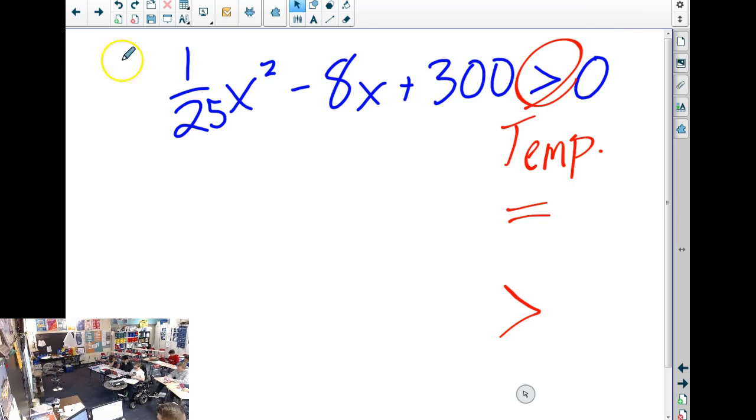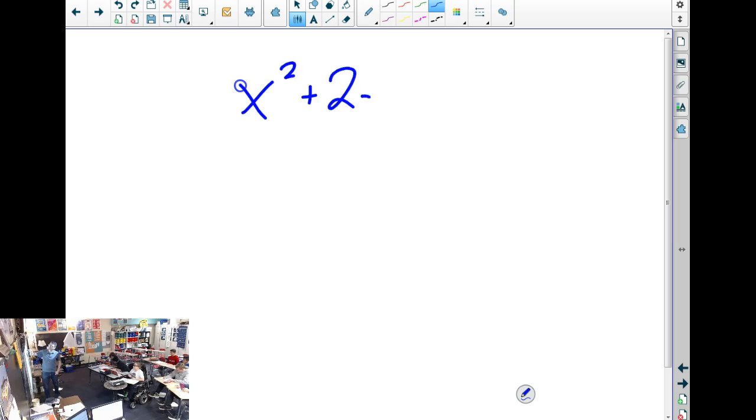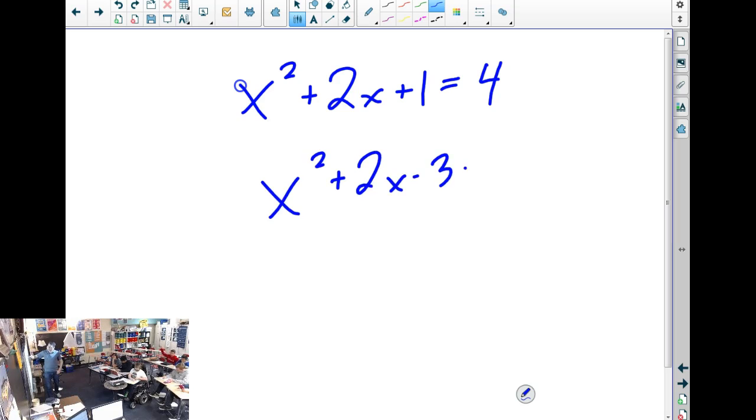Now, Nitin told us we should temporarily make this an equation, right? I think that was a yes. So then, what would we need to first do? Well, I guess get the 4 on the other side. Get the 4 on the other side. Sorry, equals 4. After I've moved the 4, I won't have that. So x squared plus 2x minus 3 equal to 0.